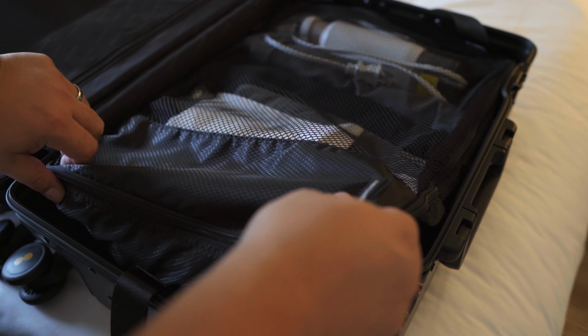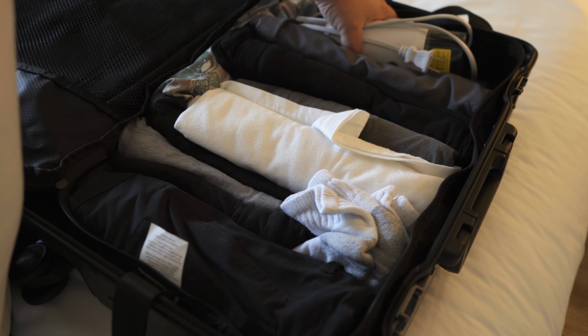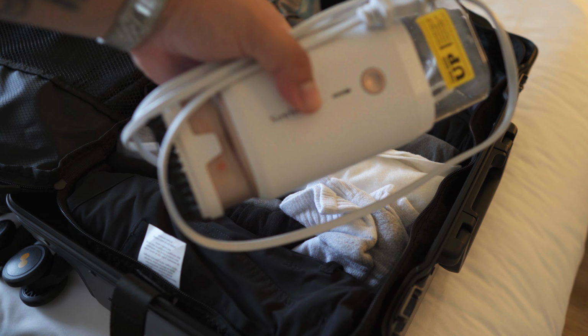So that's going to be t-shirts, jeans, a jacket if I'm going to colder weather areas. And then I usually bring a steamer with me. And so that actually all sits in one half of my luggage. The luggage packing system I have is actually just from Amazon Basics. This was like $20 on Amazon. It works extremely well. I love that they have a good zipper pull. The packing cubes are vented, and so that's really nice.